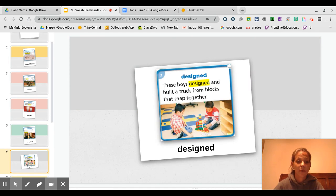Designed. Say it with me. Designed. These boys designed and built a truck from blocks that snapped together. If you designed something, you planned the way it should be made and how it should look. Last week, we designed fraction pizzas and then created them.